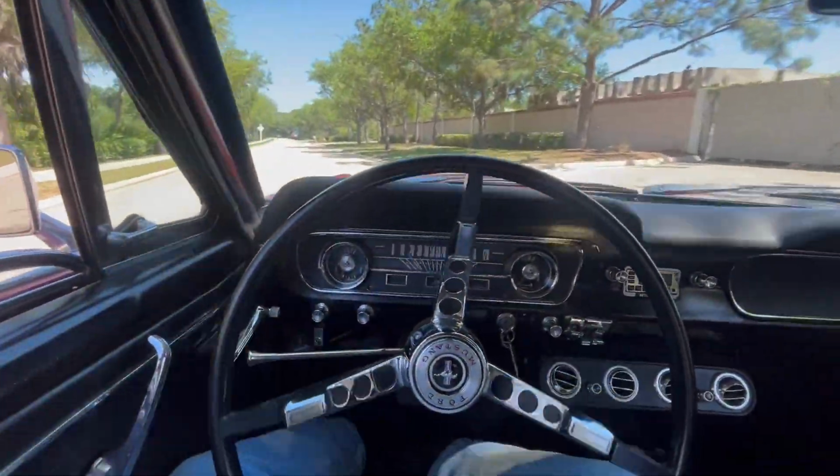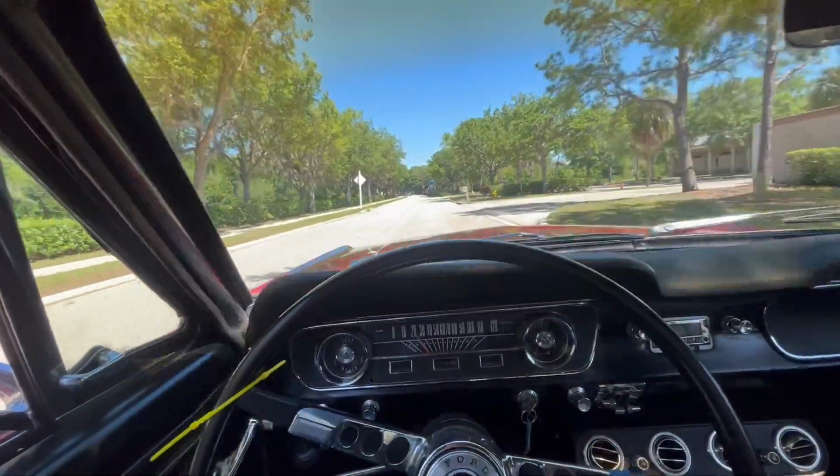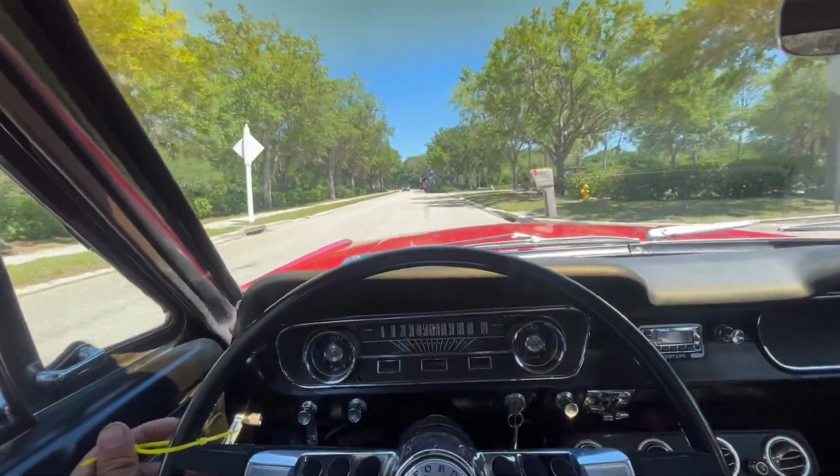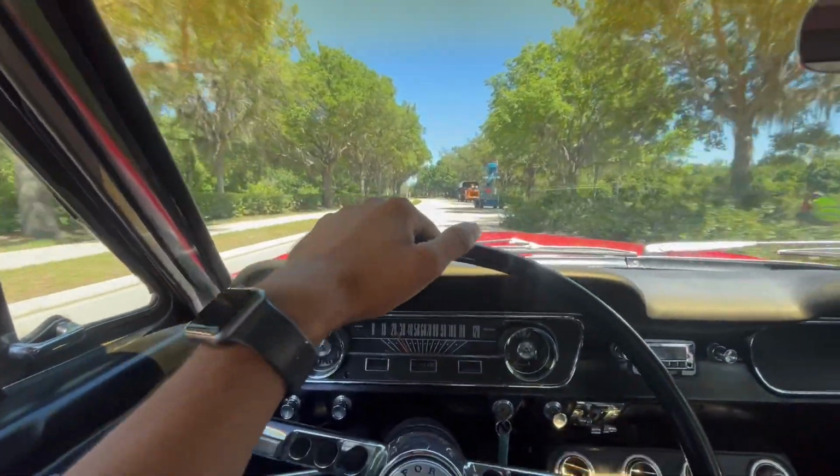In fact, one of the really nice things I saw on the exterior was it still had the old-fashioned hubcaps, because usually most of the time they put the new plastic kind on, which really don't fit the old style. But going up the road now, she's got a good little performance on her.